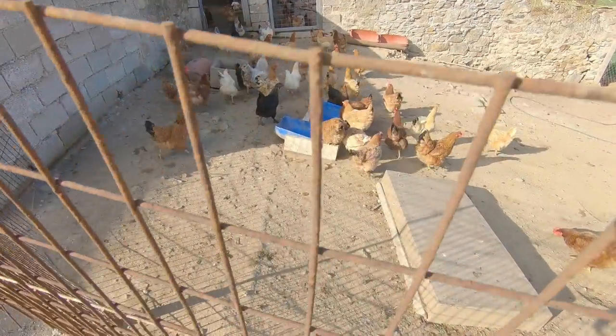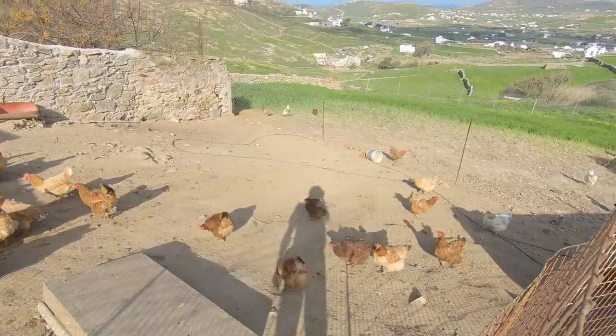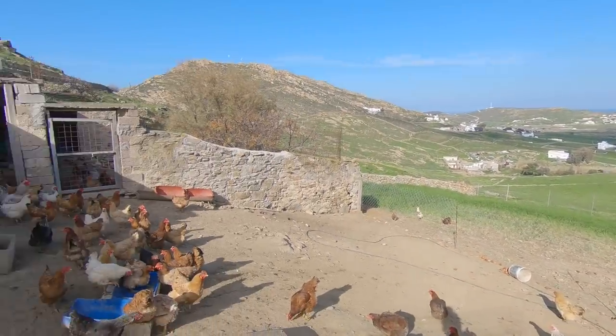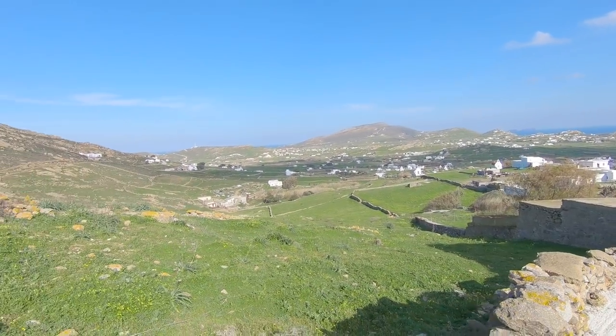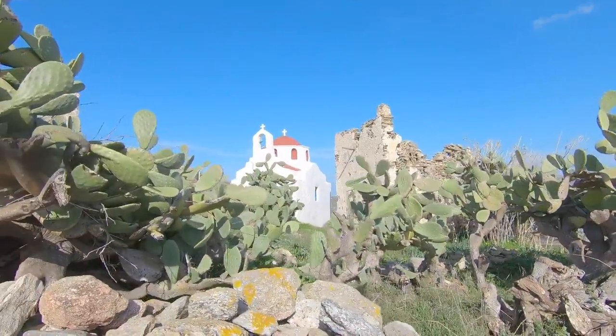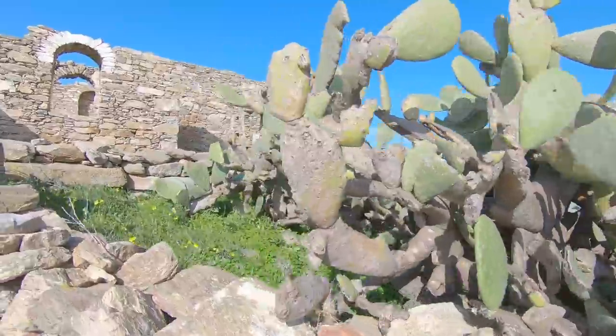Hey guys, what's happening? And then I guess these are the remains of the castle, and another little church there.